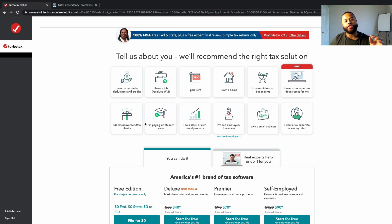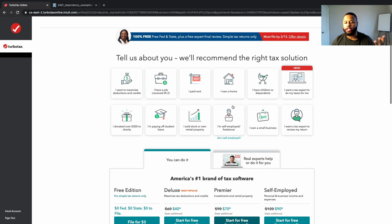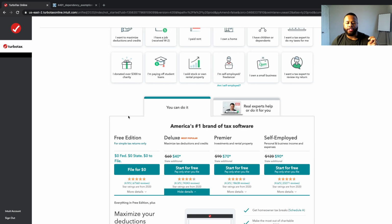So when you first create your account with TurboTax, you're going to get a screen like this. Just go ahead and scroll. It'll ask you a couple questions. This is just trying to determine what product you qualify for. Just go down here and click free edition. We'll click file for $0. So that's where we get started right there.